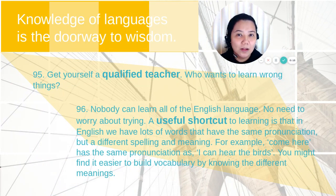Get yourself a qualified teacher. So who wants to learn wrong things, right? So you have to be able to choose the right teacher for you. You have to be comfortable with that teacher, and the teacher should also be able to answer all the questions that you have. So do not be shy. So really find a qualified teacher for you.